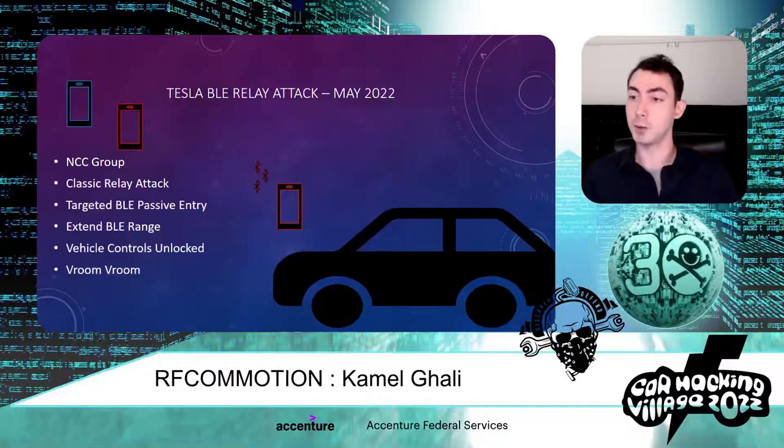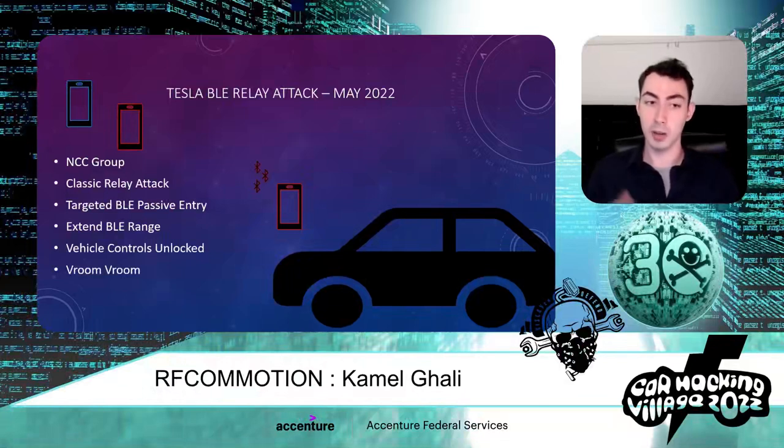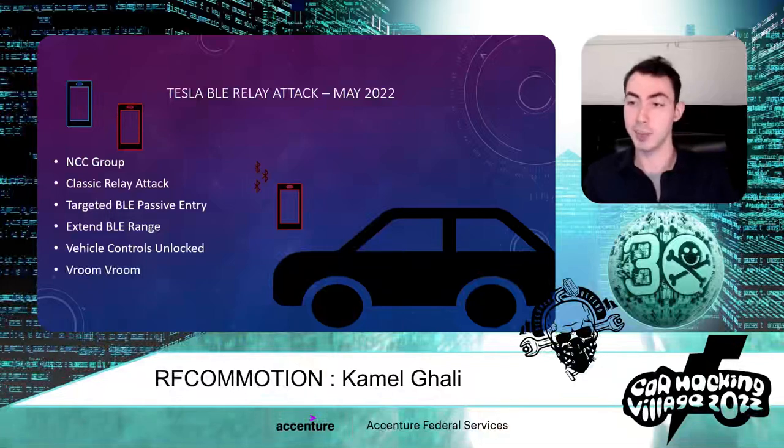They would use one cell phone to go near the target human being, the person with the actual phone to unlock the car. They could then sniff this Bluetooth Low Energy signal over the air and pass it over the internet, like an IP network, just like anything else, to another phone that was close to the car. They could perform these cryptographic checks over the internet and this very close range communication between the two attacker cell phones in a time frame that allowed them to bypass the latency bounding in place.